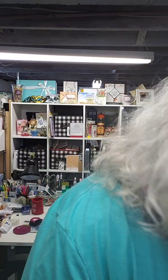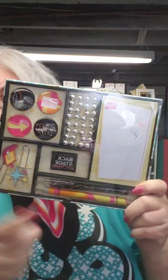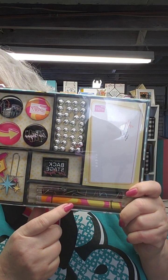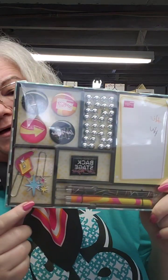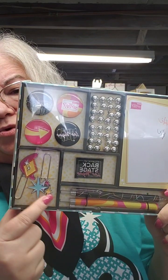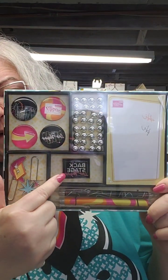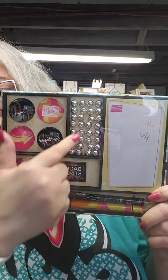Also inside our bags was, they always give us a pen. So we got 2 pens. This one writes in pink and that one in black. Some really cute paper clips, pins. This is the Backstage pin. These are little push pins like for your bulletin board, and then a cute little notepad, and it all came in this retro box. So that was really cute.